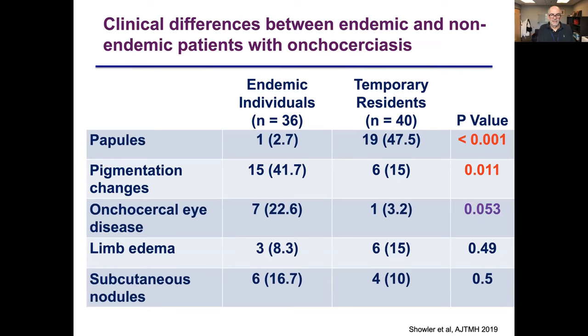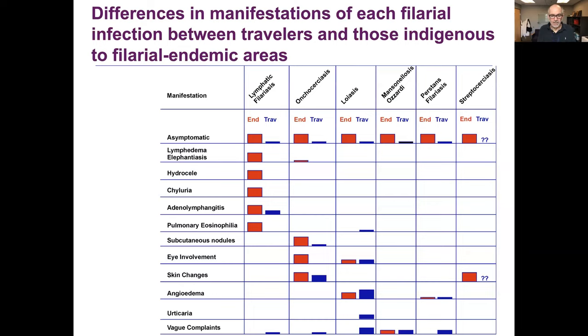This goes on a little bit more to talk about actual physical findings in the two groups, just to point out that temporary residents and endemic individuals typically manifest infection slightly differently, and you have to be aware of that in general. And so summarizing that piece of it, you can see that endemic individuals are still much more likely to have a certain set of findings than are the travelers.